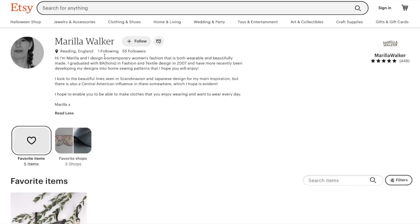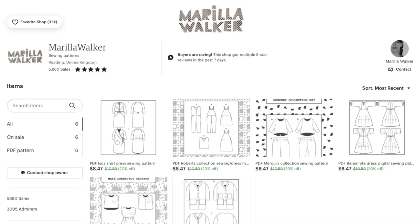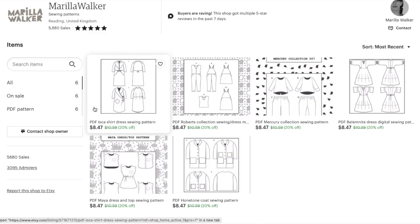She says she designs contemporary women's fashion that's both wearable and beautifully made. She graduated with a degree in fashion and textile design and has been developing her designs into home sewing patterns. She says, "I look to the beautiful lines seen in Scandinavian and Japanese design for my main inspiration, but there's also a Central American influence in there somewhere, which I hope is evident." So I thought those details were really nice about how she's influenced by her designs. And hopefully, like she says, we will be able to see that when we look at them.